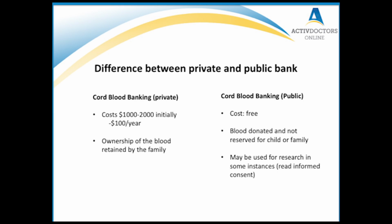And if you've saved the stem cells for one of your children, the chance that a sibling would be a perfect match is 25%. Your chance of finding a match through a random donor through one of these public banks is much, much lower than 25%. So your chances of maintaining a match should one of your children need stem cells is much higher if you bank privately than if you depend on public banking. So that's a good reason to keep it yourself.